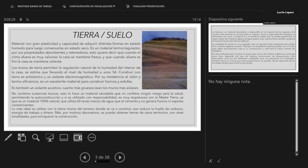Also, it is very good for earthquakes because it's not as heavy as concrete, so it can move a bit, and that makes the houses anti-seismic. How do you say that? Seismic. Anti-seismic. Yeah.